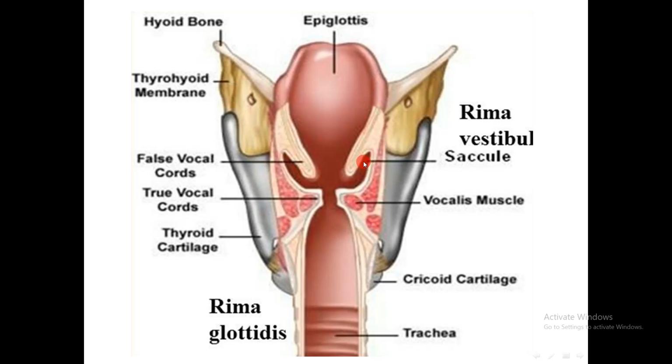This is the laryngeal saccule on both sides. Below the vocal cord here we have the subglottic area. So the vestibule, the ventricle, and the subglottic area. These are the three parts of the lumen of the larynx.